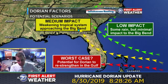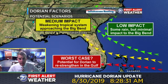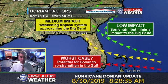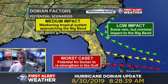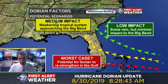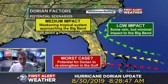Taylor County, yeah, that's one of those things where a medium impact scenario could be a high impact for Taylor County thanks to rainfall. What they don't need is more rainfall. A few weekends ago, they saw more than 2 feet of rain and some serious flooding down towards Steinhatchee. More rain would not be good for those folks. So this is medium impact, again, regionally, but locally speaking for Taylor County, that would not be a good idea.